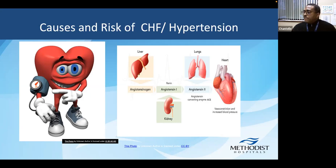Now, it doesn't just damage the heart, it damages other parts of the body. It damages the liver, it damages the kidneys, a major cause of patients needing dialysis. It stresses the lung and causes it to produce some substances which strain the body. It also damages the heart. So high blood pressure is really a major cause of congestive heart failure, or CHF.